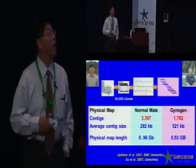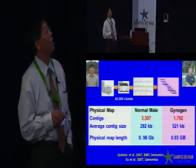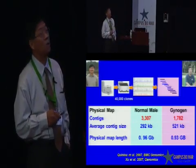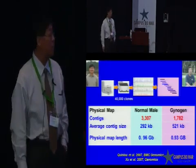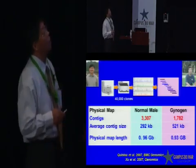For catfish, right now, we have two physical maps. One with the regular male with about 3,300 contigs. The other with a gynogen fish has about 1,782 contigs.